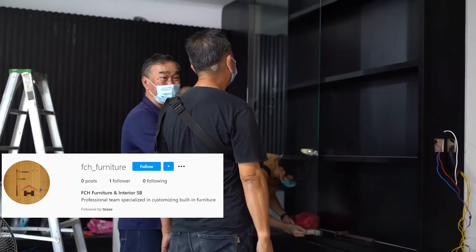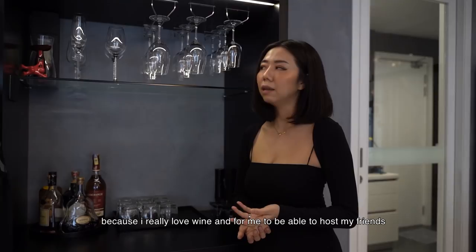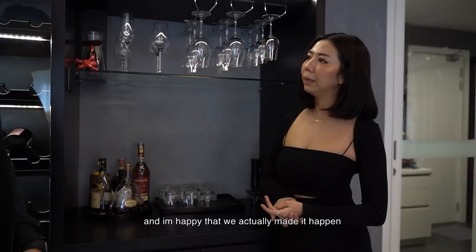For me to have a wine chiller, a wine area in my own house is like a dream come true, because I really love wine. For me to be able to host my friends, letting them choose the glasses that they actually want, choose the wine that they actually want, I think it's something that I really wanted to do for a very, very long time. And I'm happy that we actually made it happen.